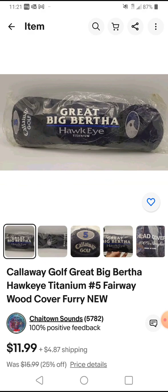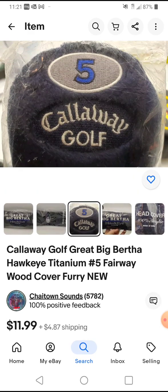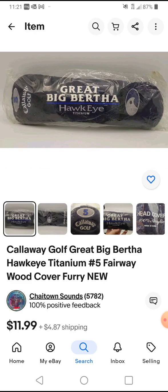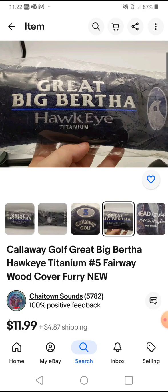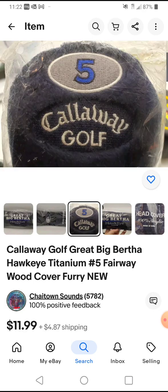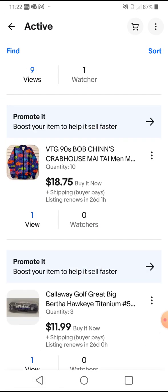That one sold for more because a lot of people lose those. But he had 3 of these 5-wood ones, so I got a good price on these. Again, these normally go for $17 because I guess more people lose these. But Callaway is a very popular brand, and the fact that these are all brand new, sealed, I thought was really cool. Again, these were literally $1 the second day.